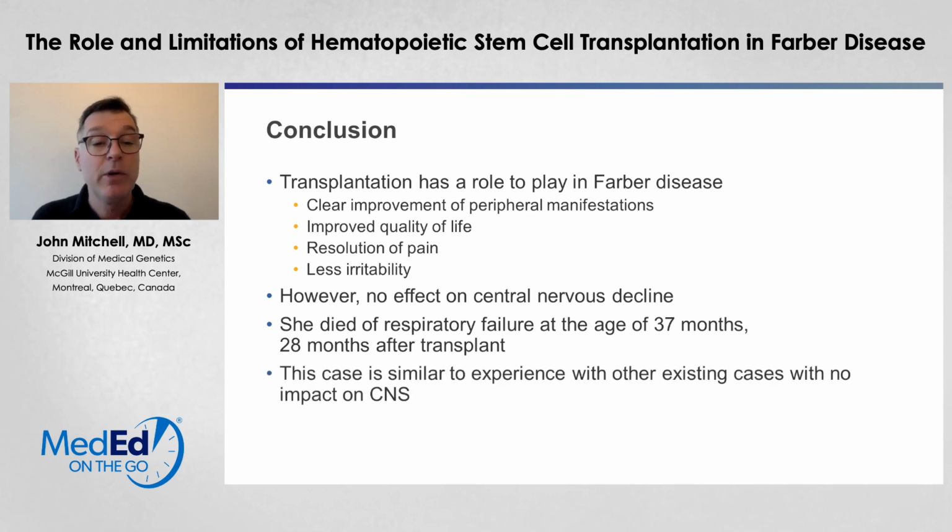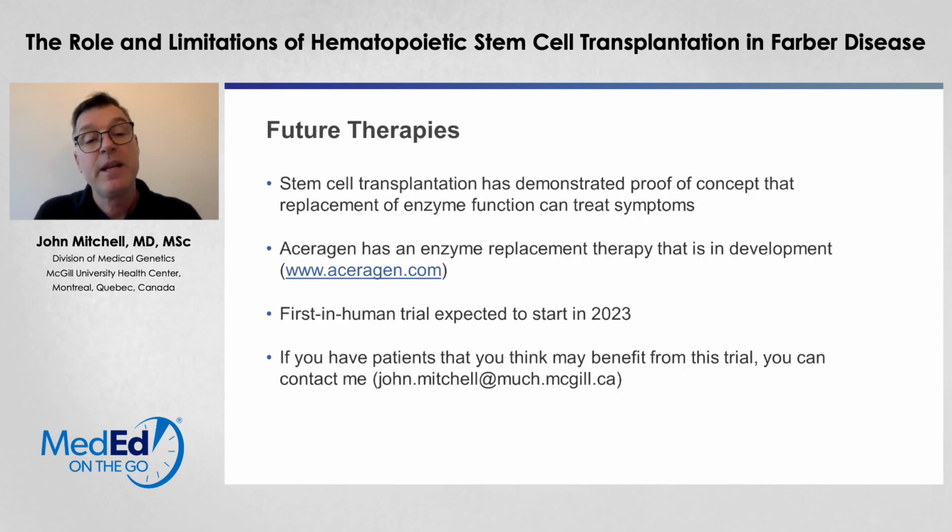This case is quite similar to our experience in the literature, with other cases having resolution of the peripheral manifestations, but no impact on the CNS. And it's quite clear that we need new therapies for Farber disease. Stem cell transplantation has also demonstrated a proof of concept that replacement of enzyme function can treat symptoms. This is important as there's a new enzyme replacement therapy with Aceragen that is in development. The first in human trials are expected to start in 2023.